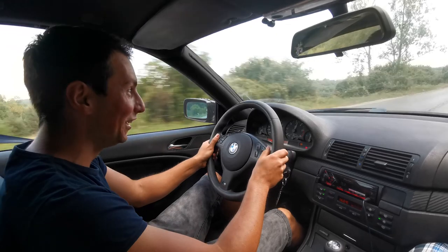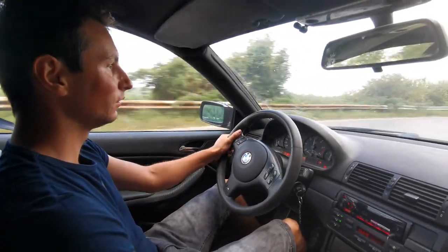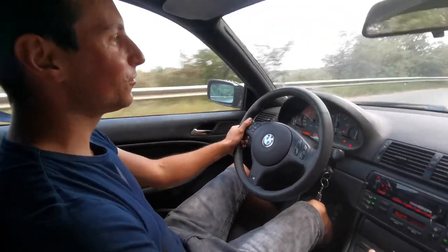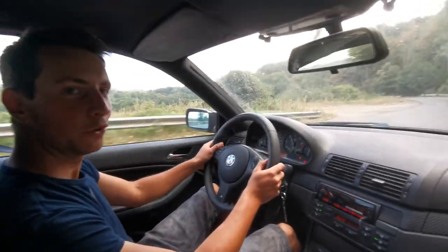That was not a good shift. Hello, Mr. Bus. Poor car, man. This car, the owner looks like a guy that would do this, but he drives like a normal dude.